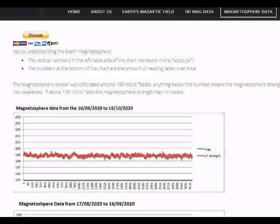Okay, the magnetosphere data. What is so interesting about it is you might see that at a couple of points this month it has hit the 198 microtesla line, and I've got to say this, that it has only happened once, and it happened once about 2 years ago if you go back in the archive of the data.